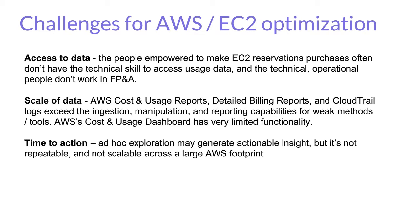You have sort of three primary issues when it comes to that optimization. There's access to the data. The folks typically who are empowered to make those large financial decisions around capacity planning and RI management often don't have the technical skills to go and query the cost and usage report or have the appropriate skills to do the RI to EC2 consumption matching. And the folks who do have that often don't work in the FP&A or capacity planning group.